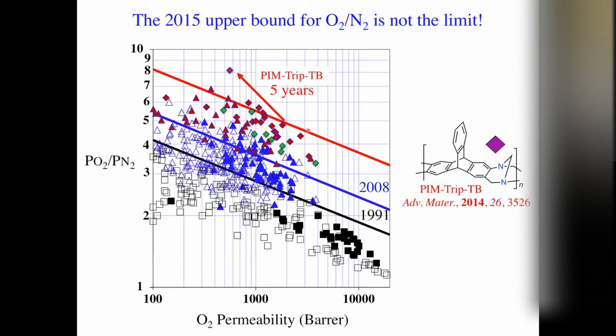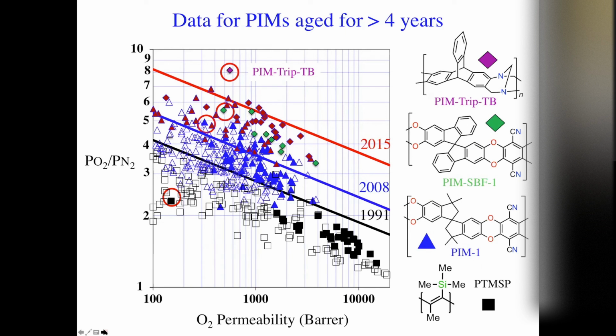There are still increases to be had in selectivity. So just to summarize that part of the talk, the increase in selectivity from PTMSP and from the 1990s to PIM1 and spirobifluorene, and then the latest result from our tryptosine-based Tröger's base polymers, all composed of bridged bicyclic units.